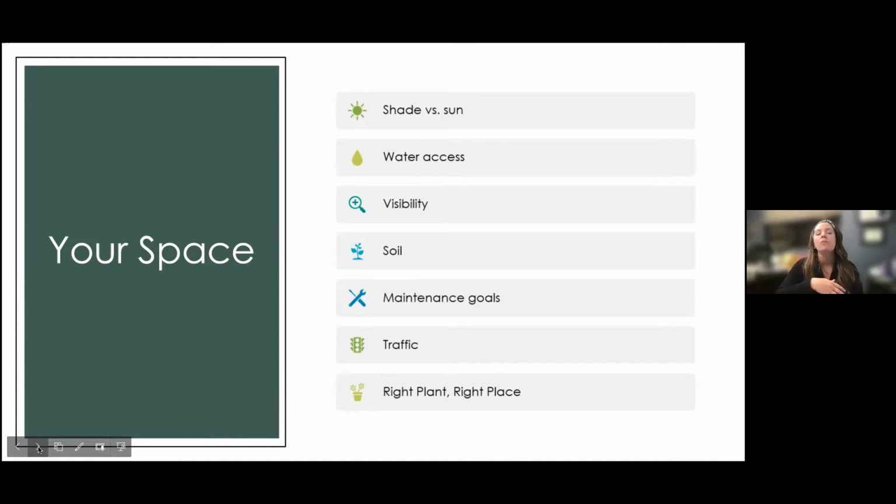Things like that. Traffic. So this can be important for anything, your ground covers, your turf, things like that you're going to walk on consistently. And then make sure you're putting the right plant in the right place. And that means you're taking into account all of these things that I just mentioned.